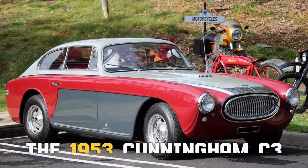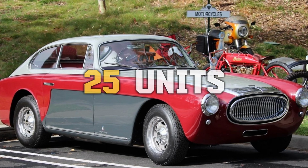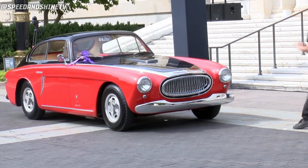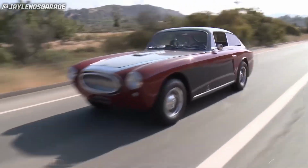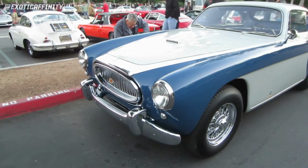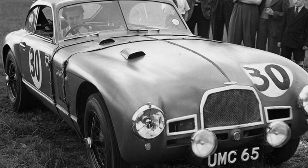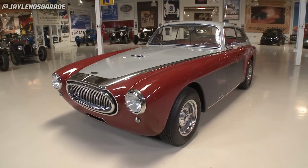At number 9, the 1953 Cunningham C3, 25 units produced. With just 25 Cunningham C3 coupes ever produced, it ranks as the least rare on this list. The Cunningham C3 was designed with a singular purpose: to serve as a homologation special. By manufacturing 25 units, Briggs Cunningham, the visionary behind the C3, aimed to qualify for entry into the prestigious 24 Hours of Le Mans, competing against the likes of Jaguar and Aston Martin. It's incredible to think that Jay Leno was fortunate enough to acquire one of these rare gems.